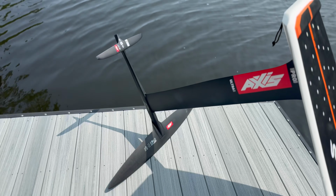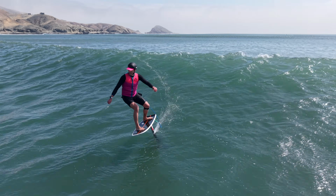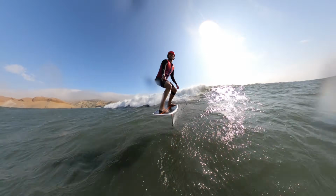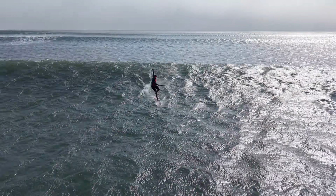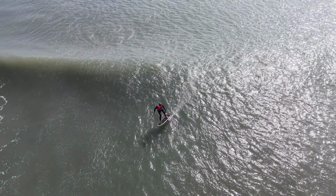To give myself more room to maneuver, I rode a 90-centimeter mast, longer than what I was used to. The extra height felt strange at first, with the foil further from my feet, but it was necessary because everything happened so fast. That extra distance gave me more margin for error, especially when carving.